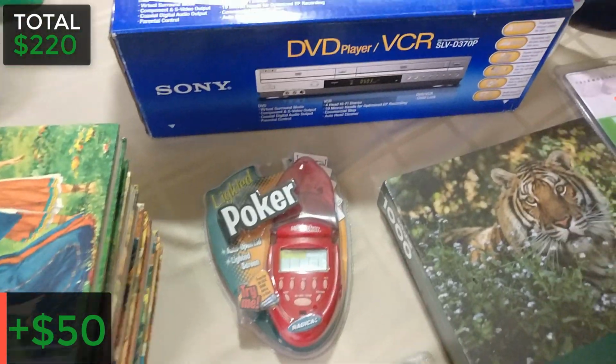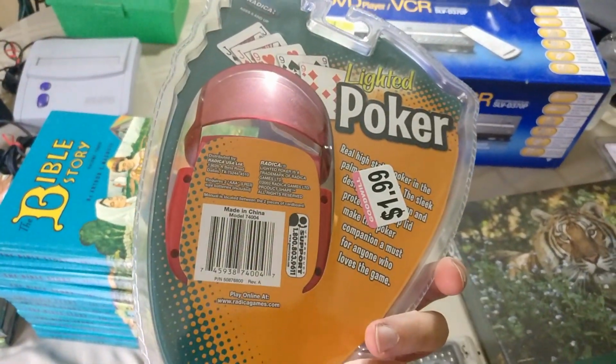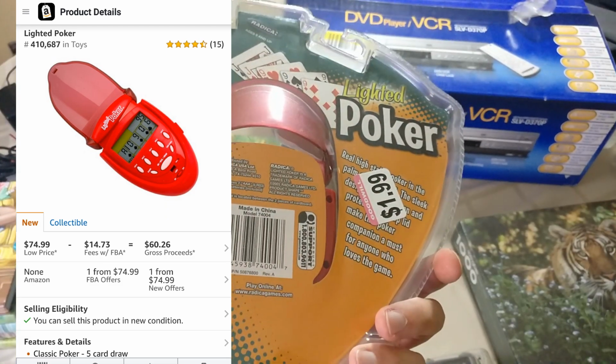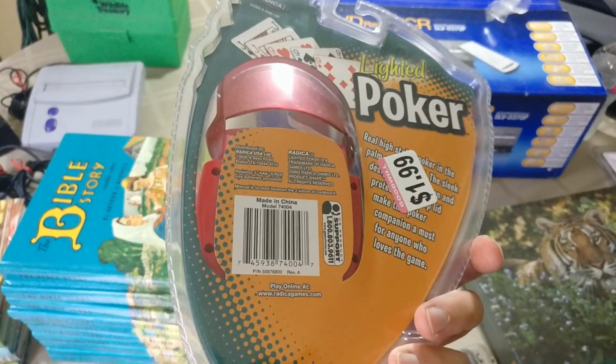Here's another thing I'm going to make some great profit on. This is an Erratica poker game. I'll have to put a screenshot of what it's selling for on Amazon. I know a lot of people are skeptical with things like this that sell on Amazon. I believe it was selling for $100 or $75, and I'll probably price this at $74.99.